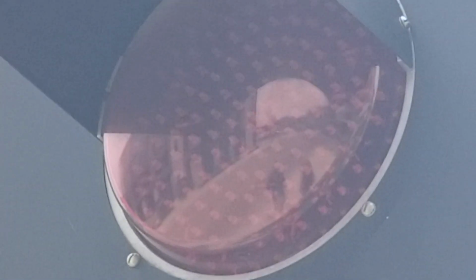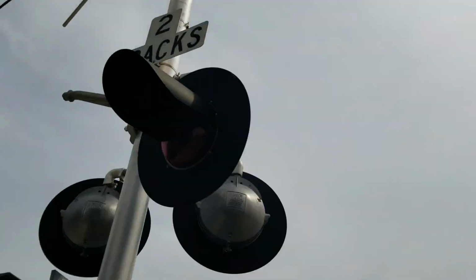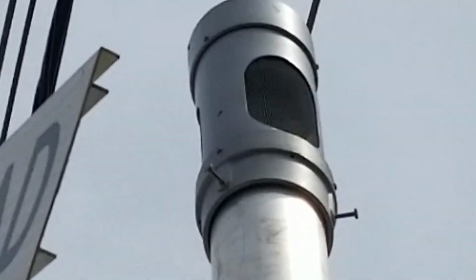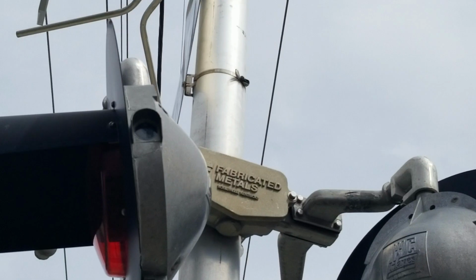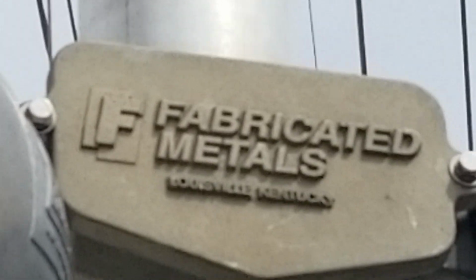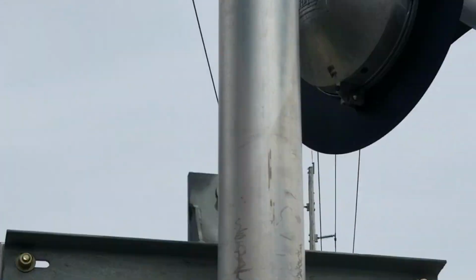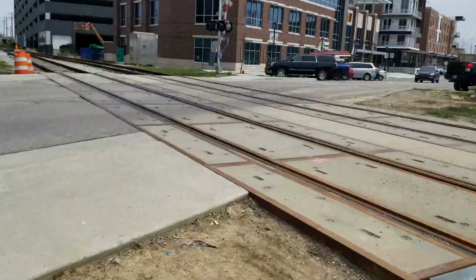There's a look at this LED here, and there's the Western Colonies logo. There's the crossbuck, and then up here we have a General Signals Type 2 electronic bell. And the bracket is fabricated metals. Right there. And now I'm going to cross the street.